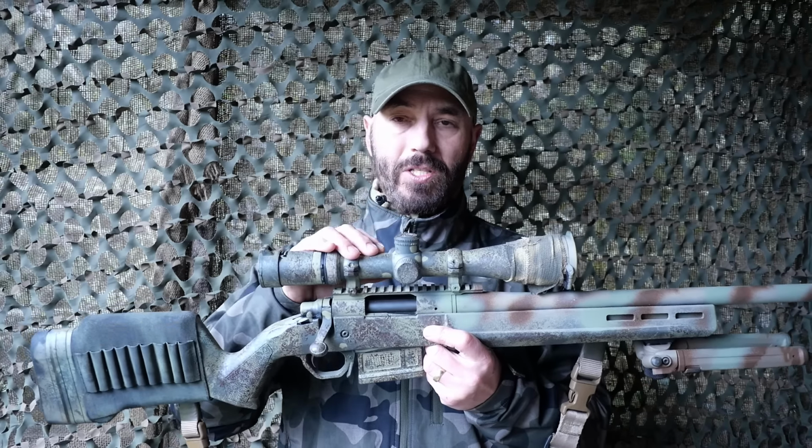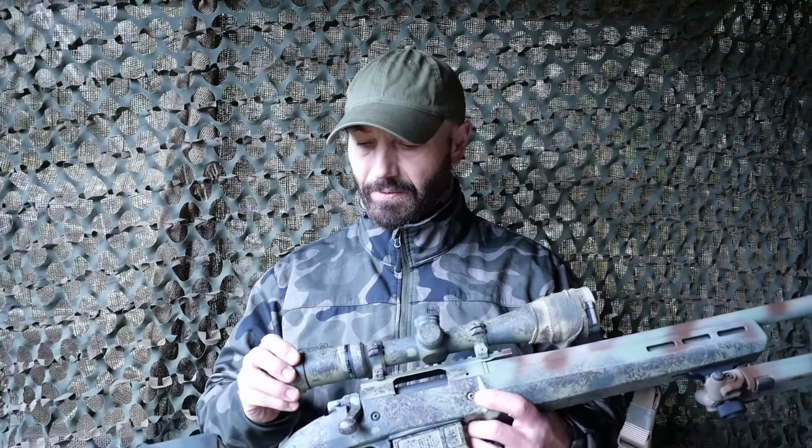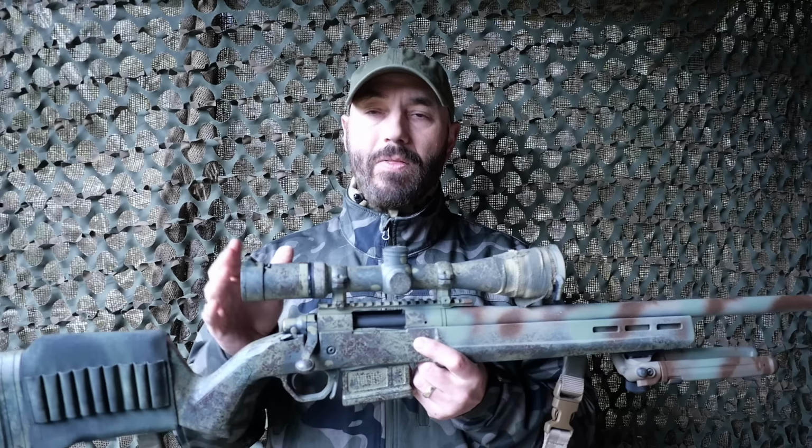This is a Vortex 1 to 6 power. It's the Viper, I believe. Yes, it is the Viper. This is a second focal plane optic though.